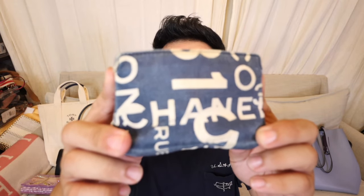Now, this one, if no one buys this within the first few days of me showing it, I feel like I'm going to just have to keep it because this is cute. I'm just trying to be strong and trying not to keep everything that I find because it's a problem. But I have this Chanel Rue de Cambon little keychain pouch.